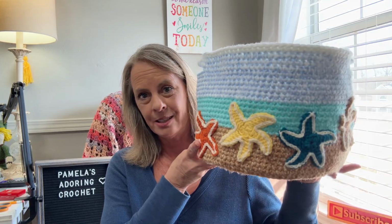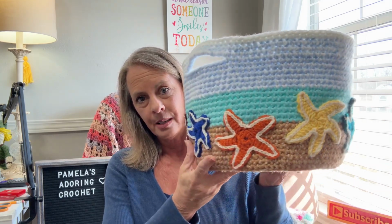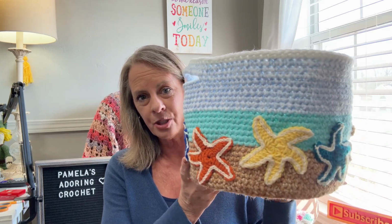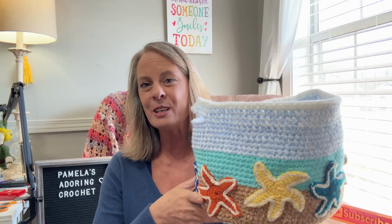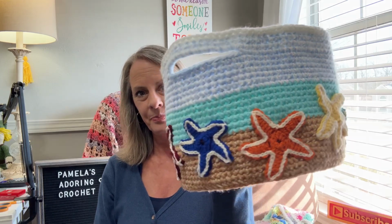But here it is. She made me this, and it's got little starfish there all around it. Isn't it pretty? And she's got the handles just like, but that's what she did with my basket tutorial. So thank you so much for this, Tanya. It is beautiful. Yep, I just love it.